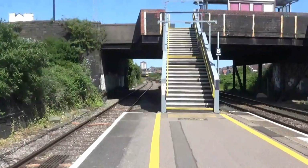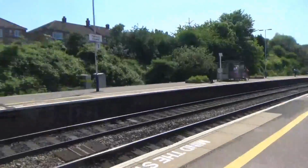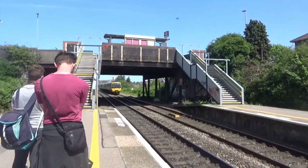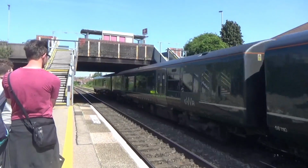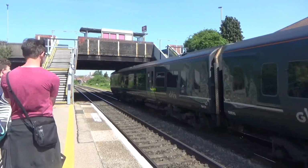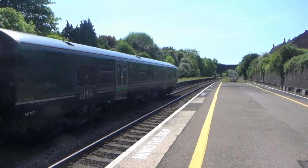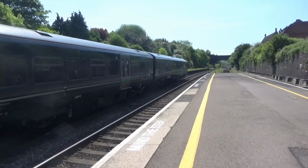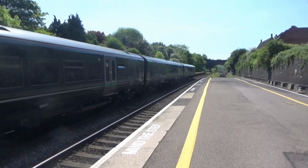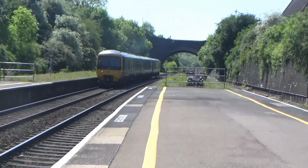Okay, final train to arrive is the 14:30 Great Western Railway service to Weston-super-Mare from Bristol Parkway. Formed of 166. There's Ryan zooming in on me. And it's 166210. And there is the 14:30 Great Western Railway service to Weston-super-Mare from Bristol Parkway.